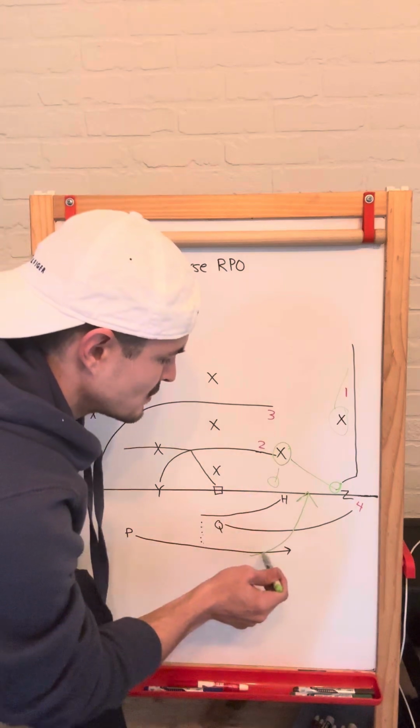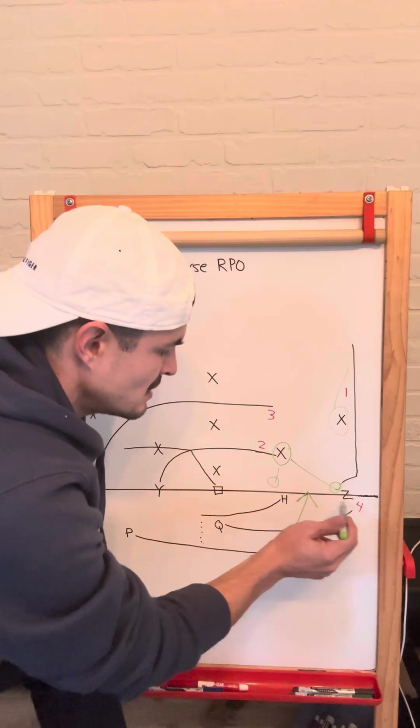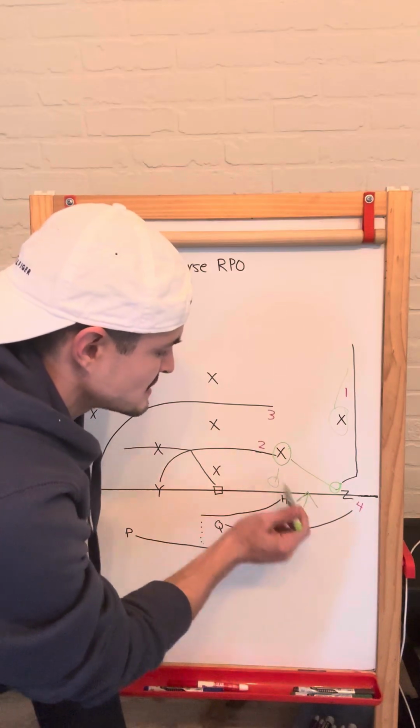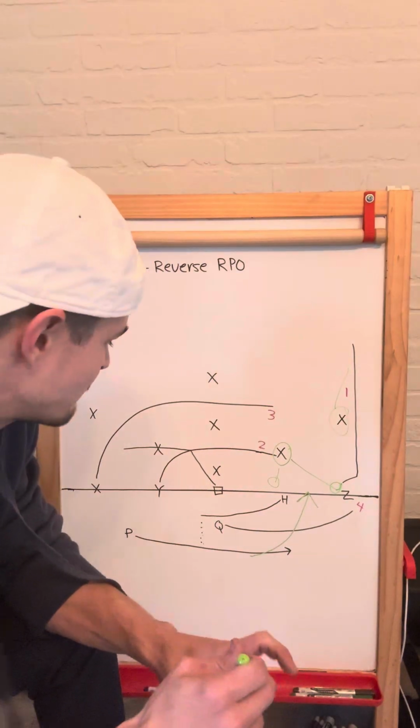And if we get to run it and this guy's here and he's really only worried about us with the ball, we obviously have a pitch here. We could shovel it inside. We could throw it right here, right? We got all kinds of options once we get to that spot, right?